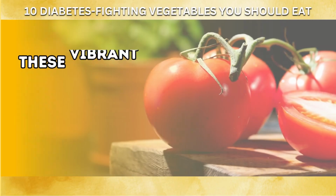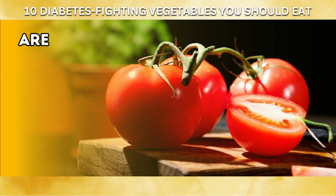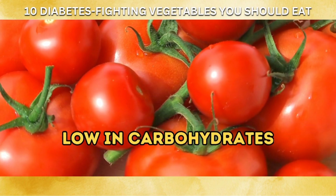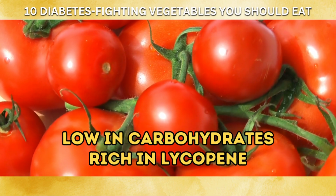At number 9 on our countdown, we have tomatoes. These vibrant and juicy vegetables, or fruits scientifically speaking, are a fantastic choice for anyone looking to manage their blood sugar levels effectively. Tomatoes are not only low in carbohydrates, but also rich in lycopene, a powerful antioxidant.